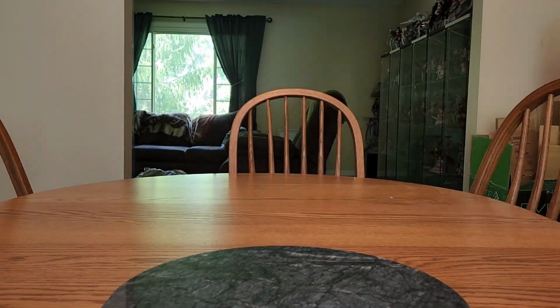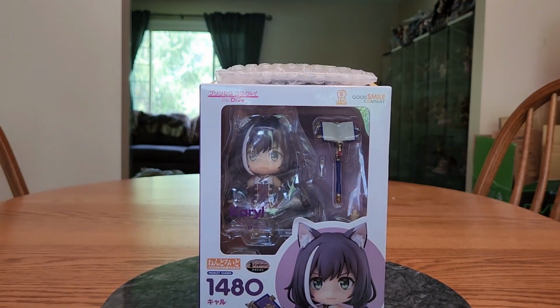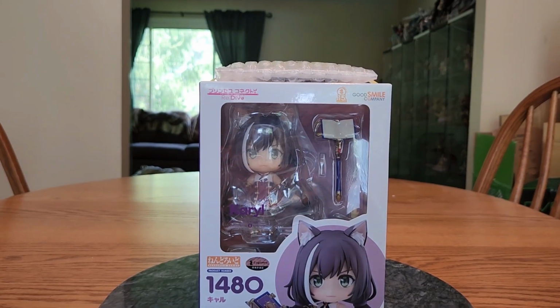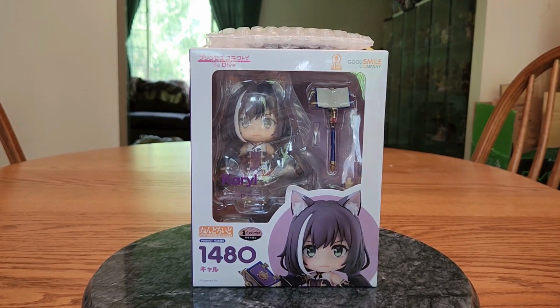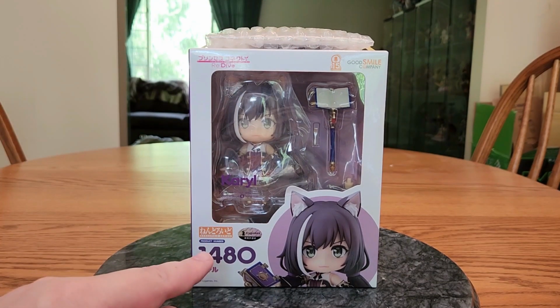And, being best girl, I was looking at Ami Ami and I saw the Nendo of her. And I'm not a big Nendo person. There's no hiding that fact. Everyone knows it. But sometimes, if they're best girl enough, and I'm interested, and I'm trying to get people off of my back to buy Nendoroids, I might buy a Nendoroid. So, yay. This is Karyl.